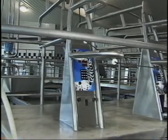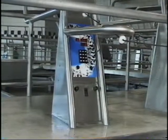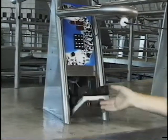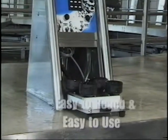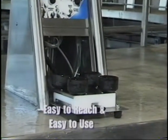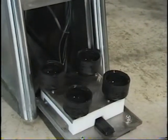Milker safety, comfort, and productivity were key design objectives for the Daytona RMS-X. A prime example is the fold-down CIP jetter door that is located at platform level only 6 inches from the curb. Open the door and the jetter cups are waist-high and ready for use.